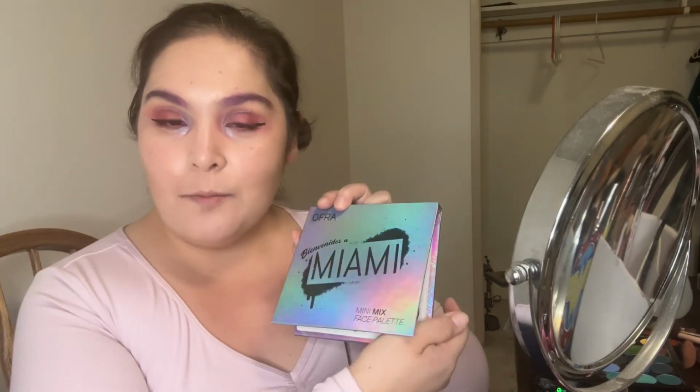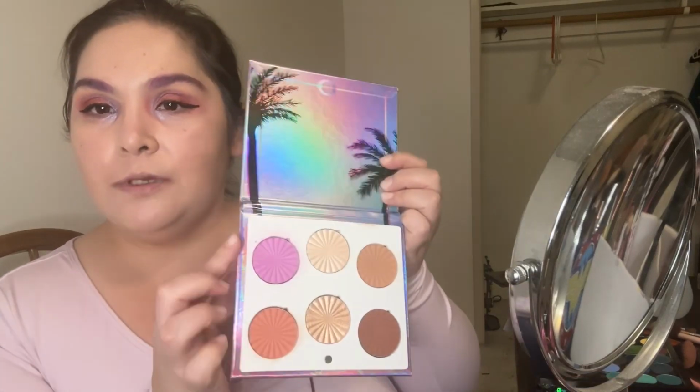I've done my eyeliner, just fluffy mascara, and I took this Miami mini mix face palette, and with the blush that is called Vice in here, I went in with an eyebrow gel, just a clear eyebrow gel, and let it get a little bit tacky, and then ran that blush through my eyebrows.